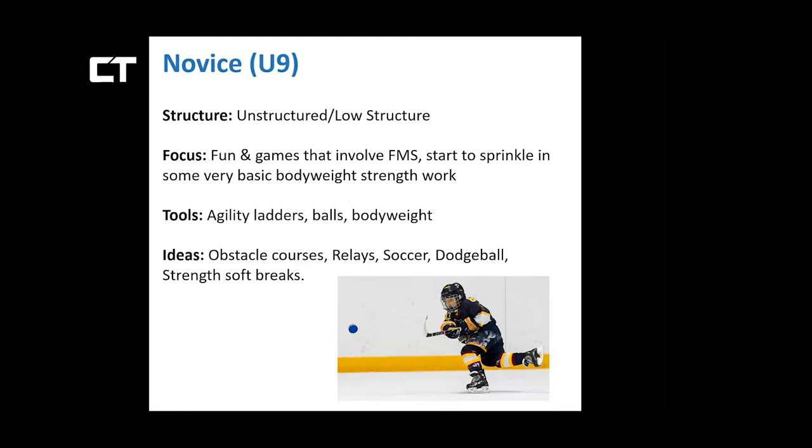Moving on to novice. So unstructured to low structure. Again, this is your opportunity to maybe just add a little bit more to it. So still fun and games that involve the fundamental movement skills, but start to sprinkle in some very basic body weight strength work. Agility ladders, again, balls, body weight in terms of some of the strength work ideas here. So obstacle courses, relays, soccer, dodgeball, and strength soft breaks.